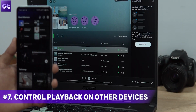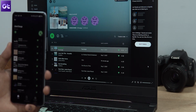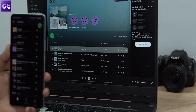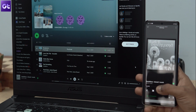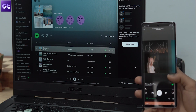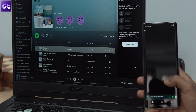Speaking of using Spotify on different devices, this next feature is personally my favorite Spotify feature. Dubbed as Spotify Connect, this feature enables you to play music and control it from any of your devices. You could be listening to music on your laptop or speaker, but the mobile device can be used as a remote. So as you can see, I'm listening to my songs on the computer, but the Spotify app on my Android phone displays what song I'm listening to, and I can even play, pause or stop playback. Now you don't have to enable any settings for it. This feature works by default.